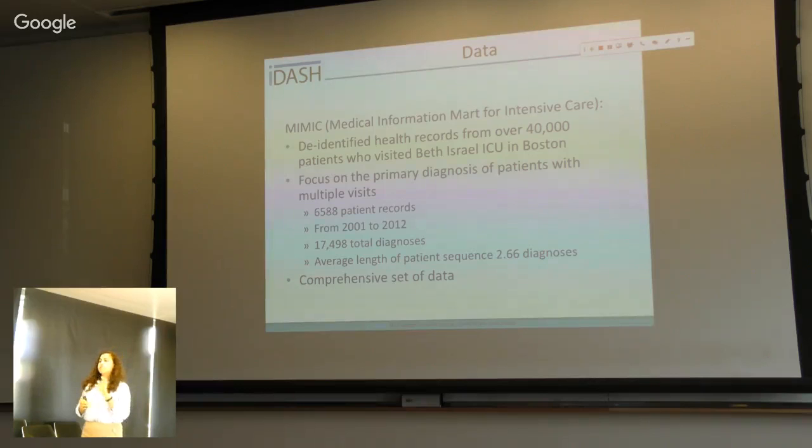But we focus just on the primary diagnosis, which is the diagnosis that they're given and assigned to have at the time of discharge. And we look only at patients with multiple visits, so we're trying to look at temporal sequences of health data. So this gave us about 6,500 patient records and over 17,000 total diagnoses over the course of 12 years.